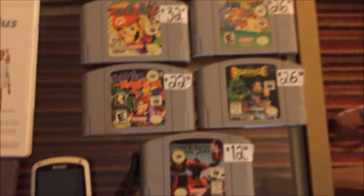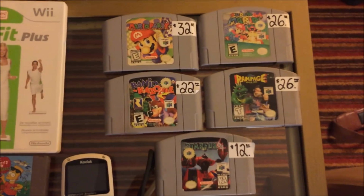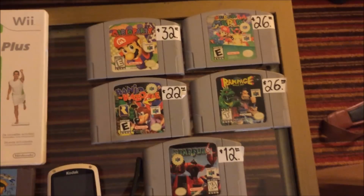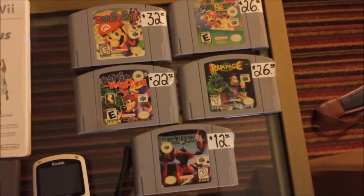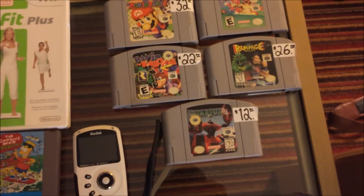Vintage games. Now, notice the prices. I haven't taken the price tags off. I negotiated him down to $60 for all five of those. It's $12 each. Some of them, like Star Fox or Rampage, or maybe it's Banjo-Kazooie, I don't remember.